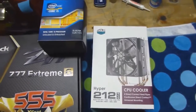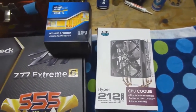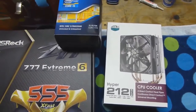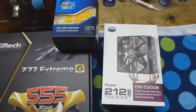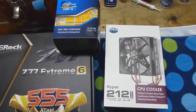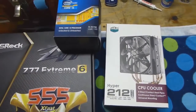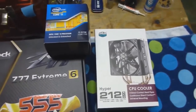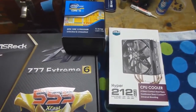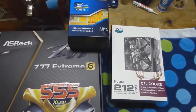And I got some more parts that are supposed to be coming in the mail today, which is some RAM, 8 gigs of G.Skill RAM, a power supply, and, what else is supposed to be coming? Oh, and a solid state hard drive that's supposed to be coming today. I'll get this all put together and set up and see how it's running.